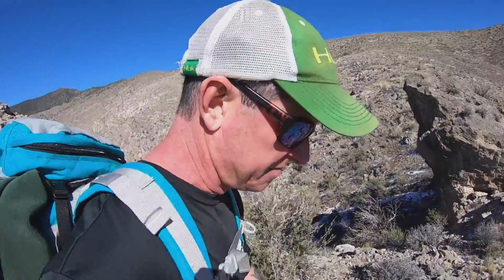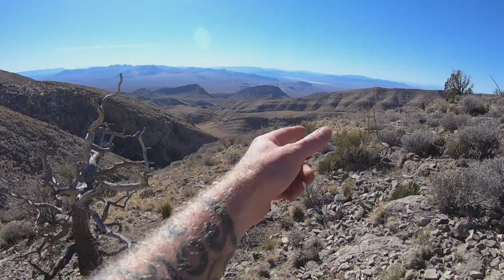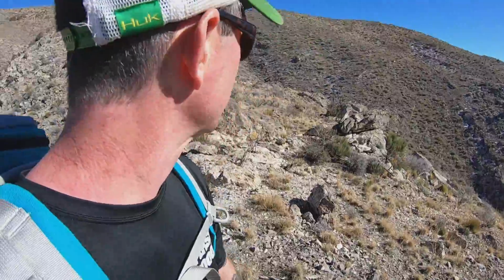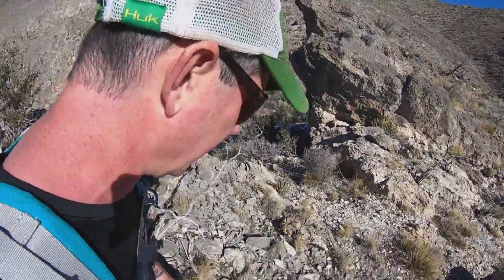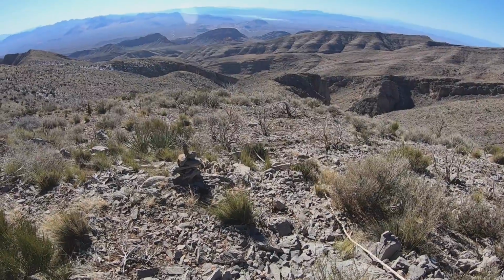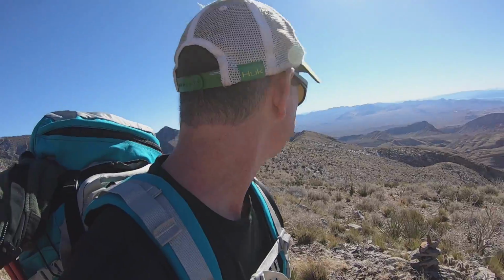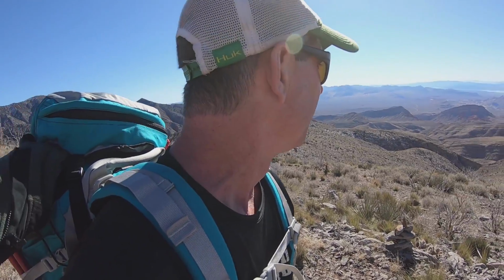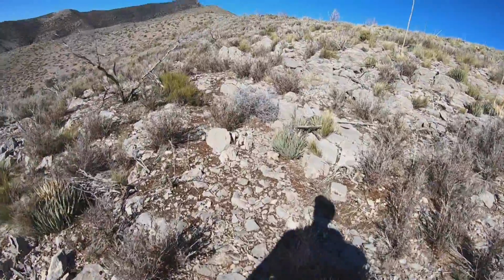I gotta tell you, that first part of the ascent from the truck all the way up this and up this, damn, it was a grinder. It whipped my butt. Whew, okay, that's my route down. Left a can there. I wanna make sure I see that when I come back. All right, so let's go get this peak.